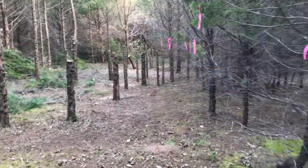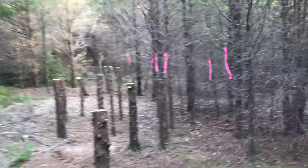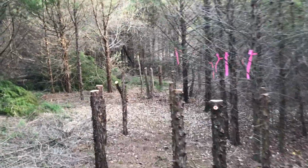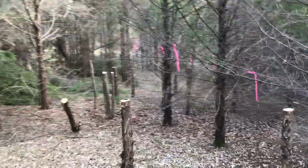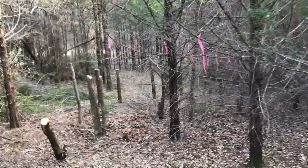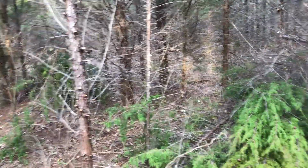I definitely took out some trees here. As you can see, I got a lot. I actually had to make a trail next to the trail just to have room to put the trees. I didn't really have to go this wide here, but I was a little bit off course, so I had to fix it. It's easy to do in the woods.